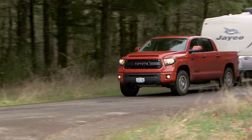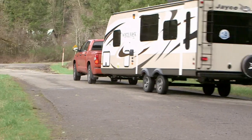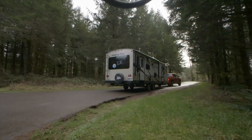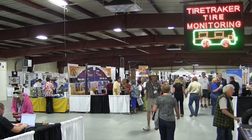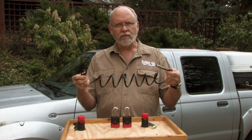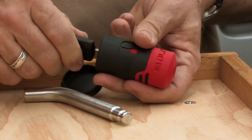On this week's show, Jeff Johnston heads out for a couple of days and checks out the new Toyota Tundra pickup, matched up with a new Jayco Whitehawk travel trailer. Then, Evanne visits the Escapees 55th Annual Escapade in Tucson, Arizona, and has an opportunity to talk with Kay Peterson, the founder of the club. Later on, Jeff shows us a new lock system from Bolt Lock. These stories and more on this week's Rollin On TV.